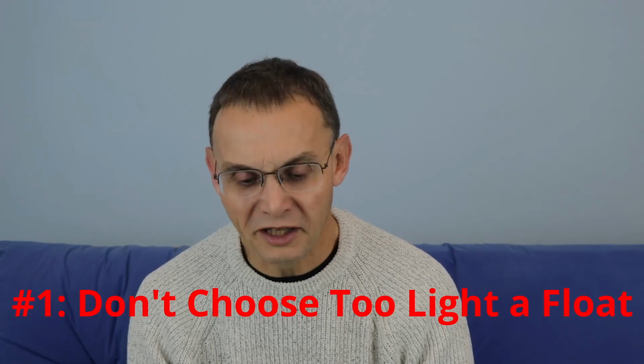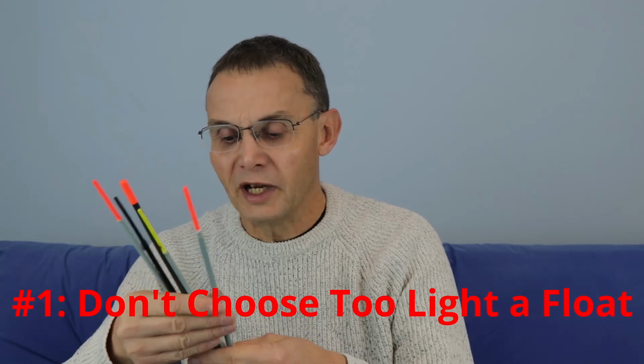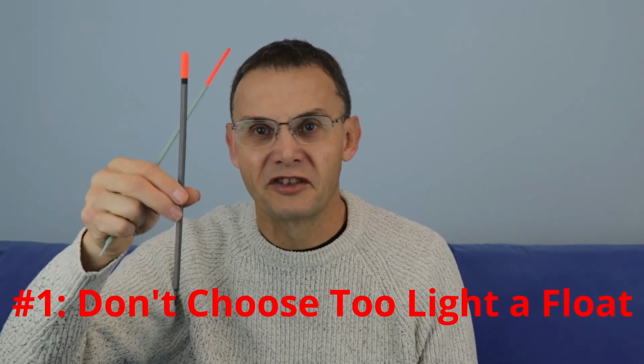Wagglers are pretty simple floats, but it's easy to go wrong in all sorts of different ways. The first mistake that many people make is choosing too light a float. These floats take between about 3 AAA with that one, and this very thick one takes 3 Swan.